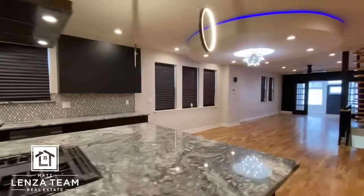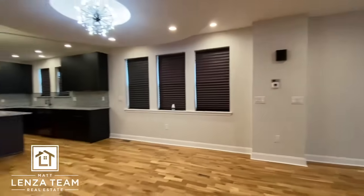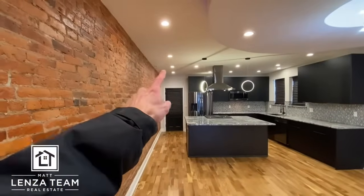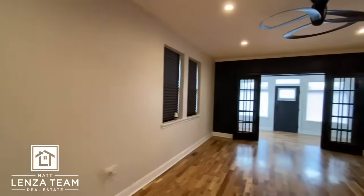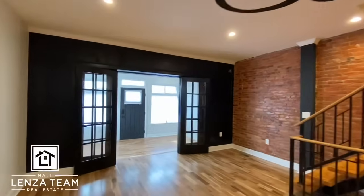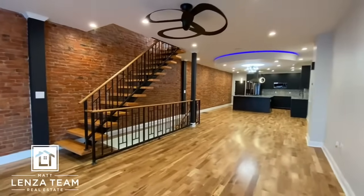All right, so we'll stay on the first floor just a little bit longer. We'll head on up and make sure we touch on everything here that's unique. Even things I'll point out quickly. There's an outlet up there in case someone wanted to mount a TV. You know, a lot of things have been thought about with this one, as if the contractor was going to live here. And that is, to me, even personally looking for a house, always a good sign because, you know, they knocked it out of the park.